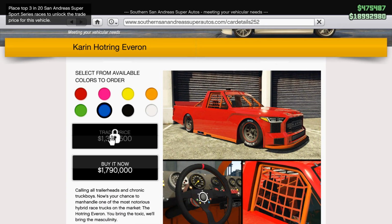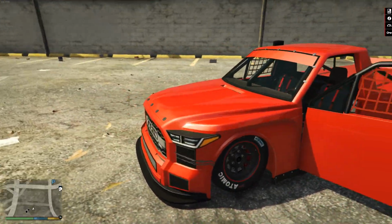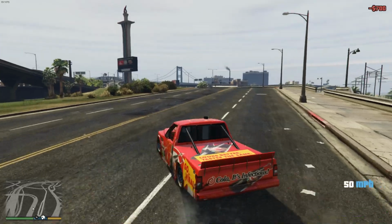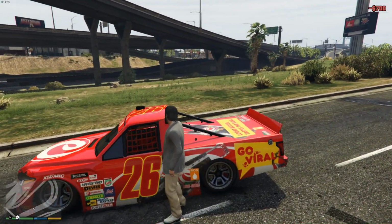There are a couple of really cool things about this vehicle, but there are also a couple of things that are very, very bad. So ultimately, you'll have to decide if it's worth it for you. Now, like the title suggests, this is the vehicle with a GTA 6 logo livery.